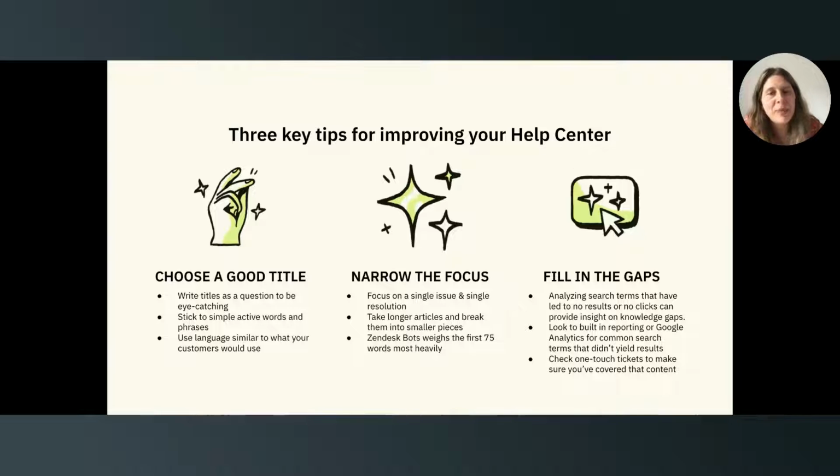Here are 3 basic but really important key tips for maintaining a great help center or knowledge base. First of all, choose a good title. Make it clear and relevant. Second, narrow the focus. Keep content specific and to the point. And 3, fill in the gaps. Ensure all necessary information is covered.